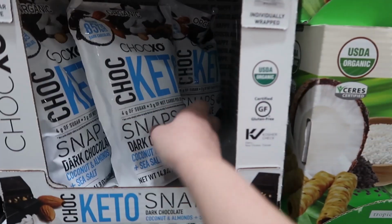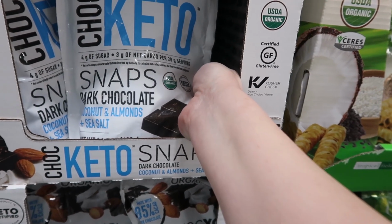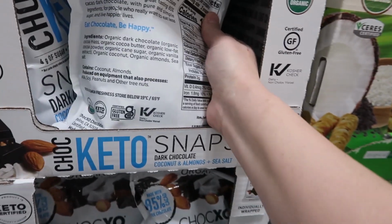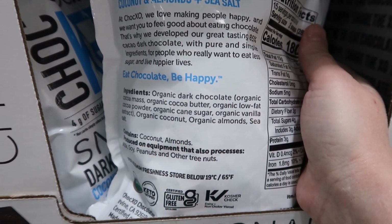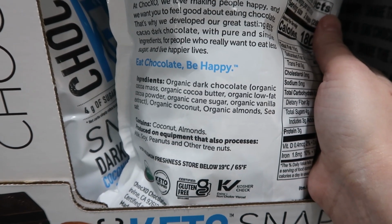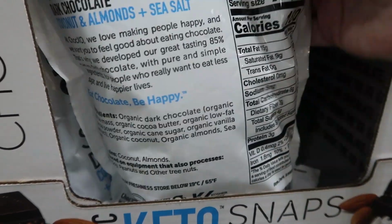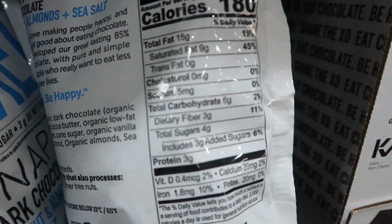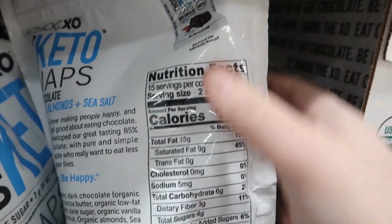Then we've got this Choc Keto Snap Dark Chocolate, Coconut Almond, and Sea Salt for $9.99. Organic. Let's see. We have organic dark chocolate, organic cocoa butter, organic low-fat cocoa powder, organic cane sugar, organic vanilla, coconut, almonds, and sea salt. So definitely got some sugar, so not super clean keto, but the ingredient list is actually pretty good, y'all. And they're in these individual little snack sizes, so that's kind of cool.